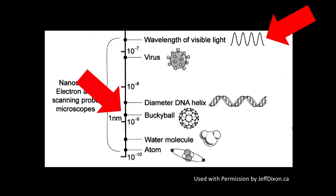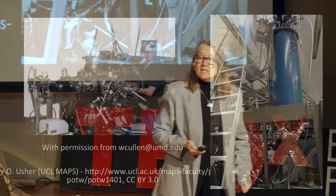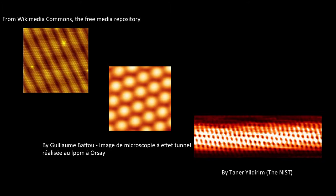We are talking about minuscule particles so small they cannot be seen with the naked eye because they're smaller than the wavelength of visible light. It wasn't until the invention of the scanning tunneling microscope in 1981, when scientists were able to visualize individual atoms and atomic bonds, that nanotechnology took off. These are some images of different types of nanomaterials as seen with the scanning tunneling microscope.